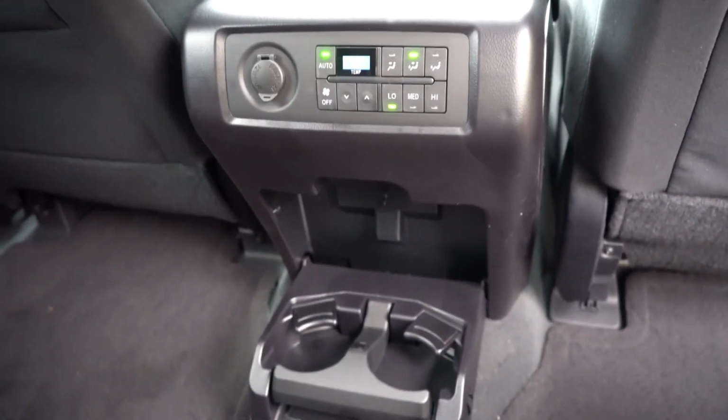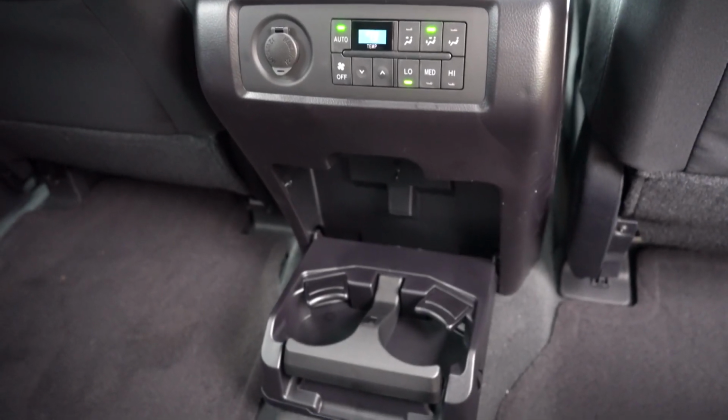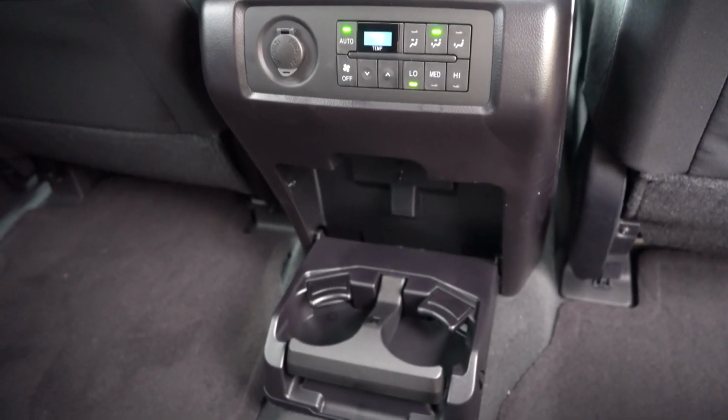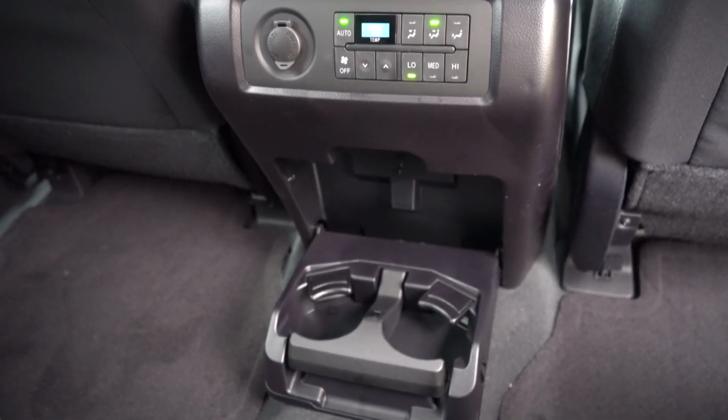Just beneath that, if they pull out underneath there, they're actually going to find a couple cup holders, which is pretty darn nice. That's where they're going to be located, at least for the captain's chairs configuration. And there is a 12-volt power outlet then for those second row passengers as well.